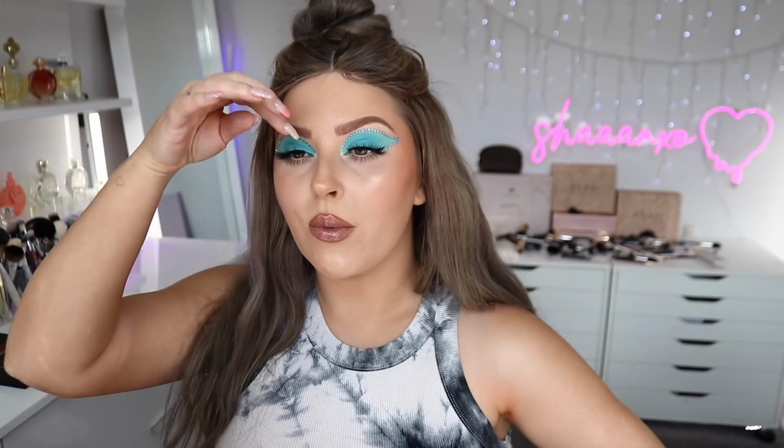So I feel like we just need to bring the shimmer into the lips. I'm obsessed with this kind of look right now. That's better. Now we look completely glossy everywhere. There's the shine on the eyes, glossy lips, glossy skin.